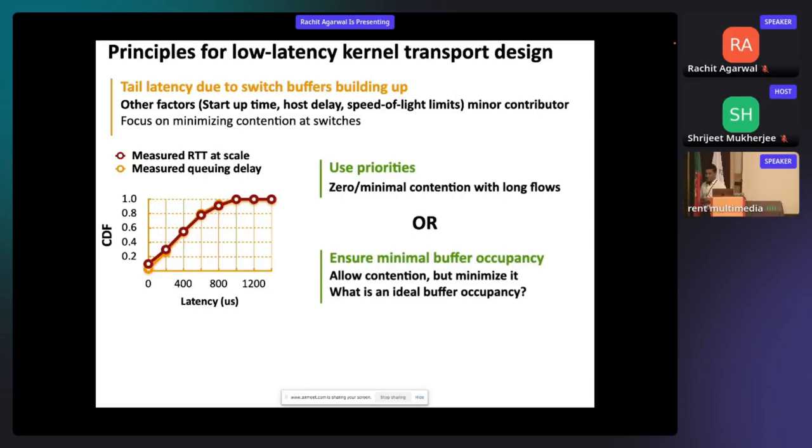Zero. Who said zero? Who said zero? You are my hero. Who said zero? Oh, it's zero. Okay. Alistair, yes. Yes. See, the problem with zero occupancy is what happens when your link gets tricky.